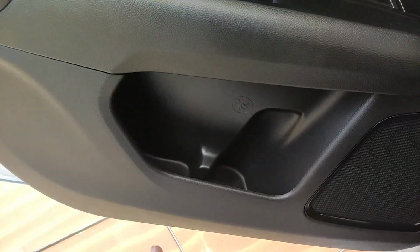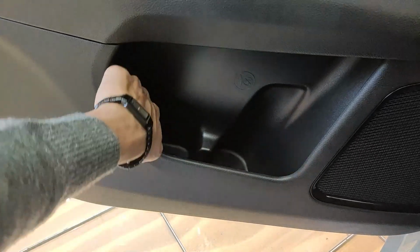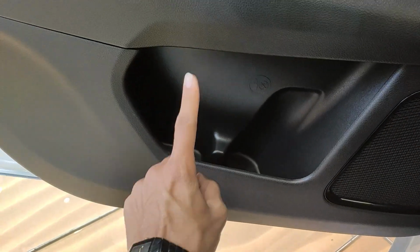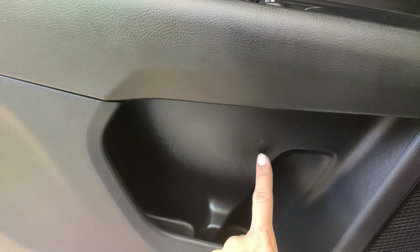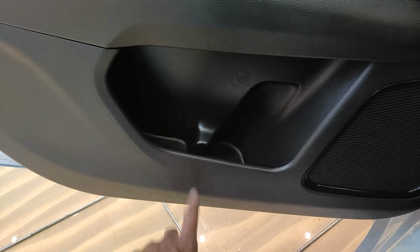Now the door pockets in this car, talking about the front doors, as you can see we have a bottle holder over here for keeping bottles. Then you also have a storage cubby over here, which is specifically, as mentioned by Jeep, not for cup holders. So don't keep your cup over here. But anyways, you have a storage cubby over here as well.